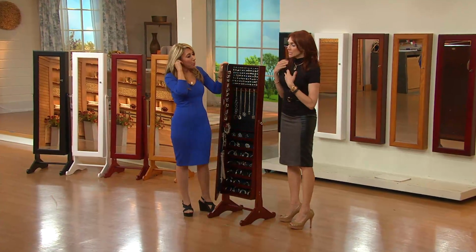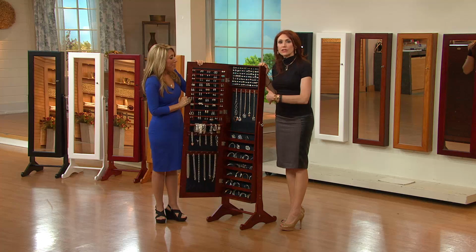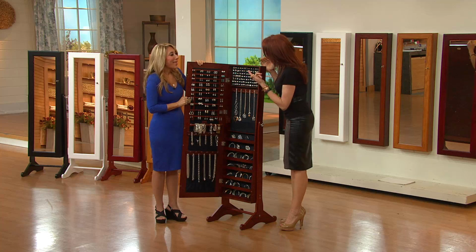Great point. I'm a little bit OCD, so I hang my gold in one place, my rose in another, my silver in one. It allows you to really not forget your favorite pieces. Because haven't you ever lost one?